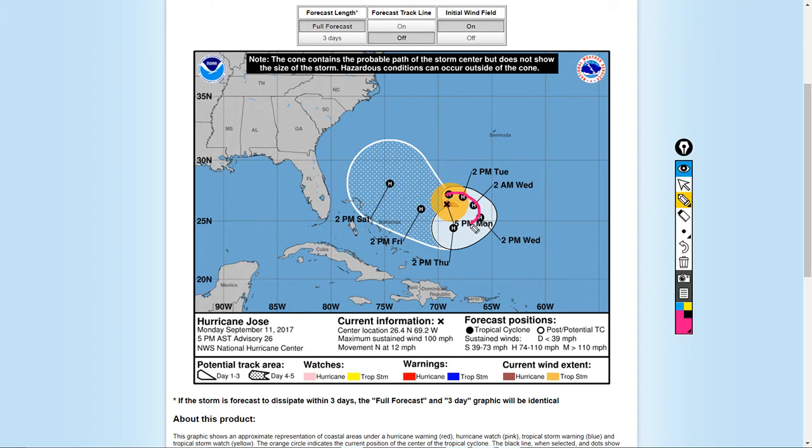Unfortunately, there is that chance that it could do something like this. Or there is that chance that it could do something like this. It looks like another U.S. landfall is on the cards, though, with this system.